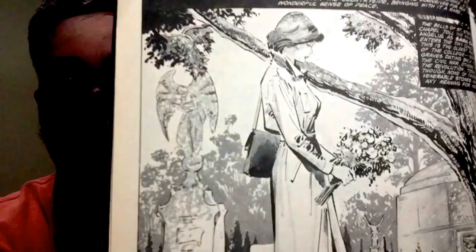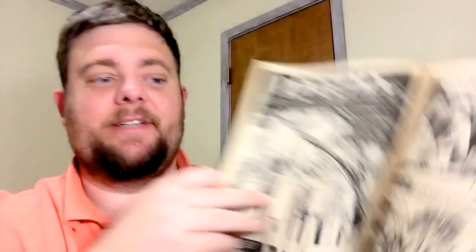I mean, he just nails everything he ever did. I mean, just fantastic. Fantastic art. Here's another page. Some of his stuff here.